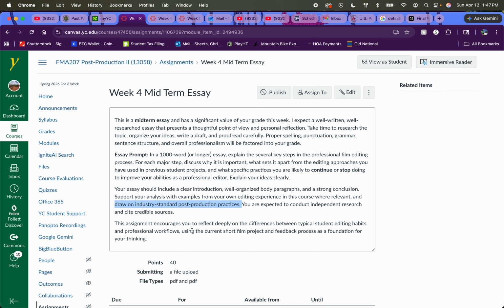This assignment encourages you to reflect deeply on the differences between typical student editing habits and professional workflow, using the current short form projects and feedback process as a foundation for your thinking. So I want to hear what you used to do, what we have done this semester so far. That's 8 weeks. It's a half semester, but what we have done, what we have learned so far, what you will implement, what you might not implement, and I want to know why.